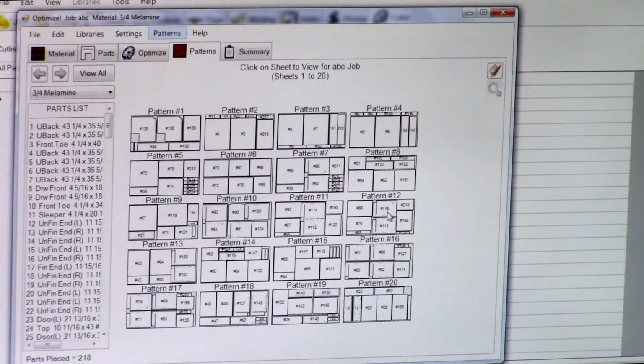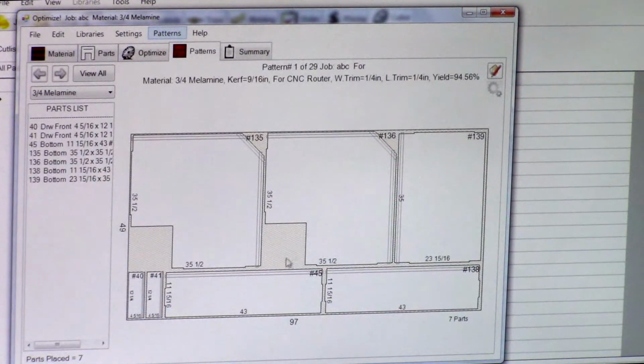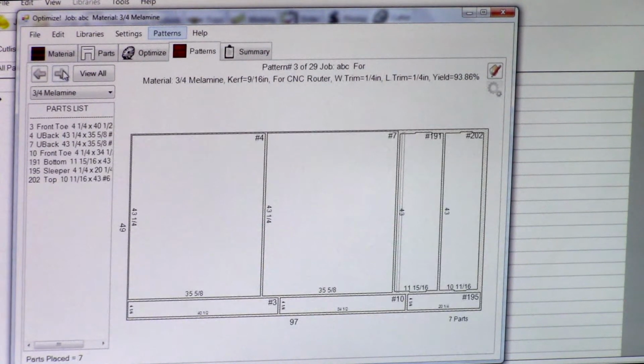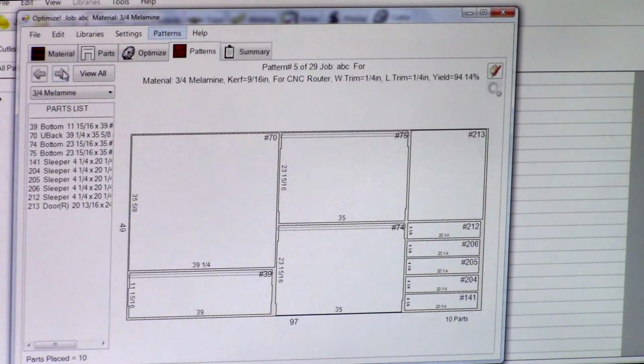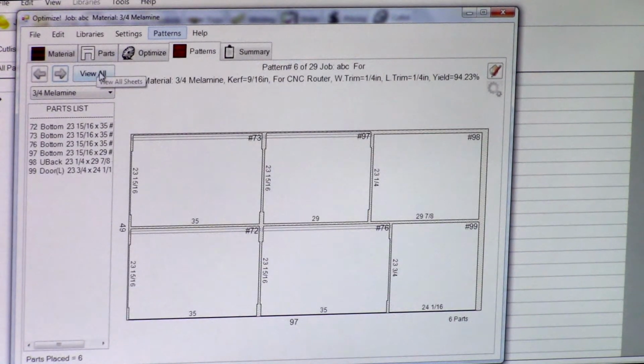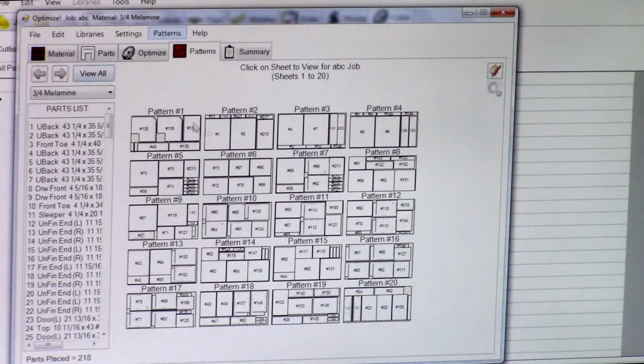Wow, this looks awesome. You look here, there's no waste on this. Let's look at the next one. Same thing, there's nothing. They're all looking really, really good. Let's look at them all again. Every one of those sheets looks like it's as optimized as it possibly could be.